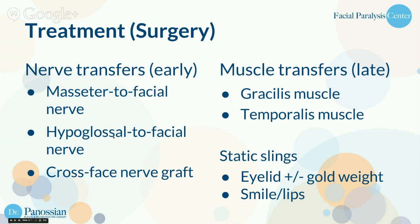As a backup, we use the tongue muscle nerve, which is called the hypoglossal nerve, and we can sometimes plug that into the facial nerve trunk as well, and sometimes we can even bring a nerve across the face from the normal side and splice it into the paralyzed side in order to give innervation back to the failing facial nerve. And we'll discuss that in a little bit more detail.